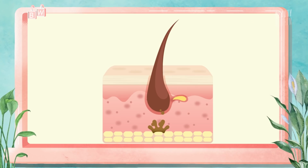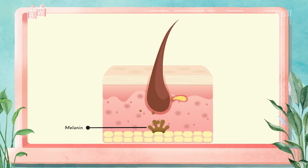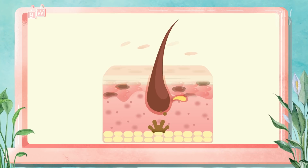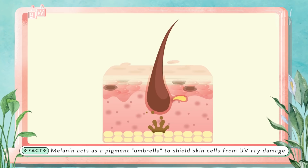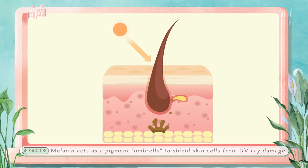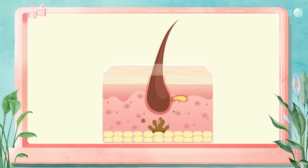Yeah. And just as a quick refresher, melanin is the pigment that we produce in our skin to give it color. Melanin also acts somewhat as the paint that stains the skin cells as they travel to the surface of the skin. So that's why when we get tanned, we go darker because the melanin's actually coming to the surface to try and protect our skin.